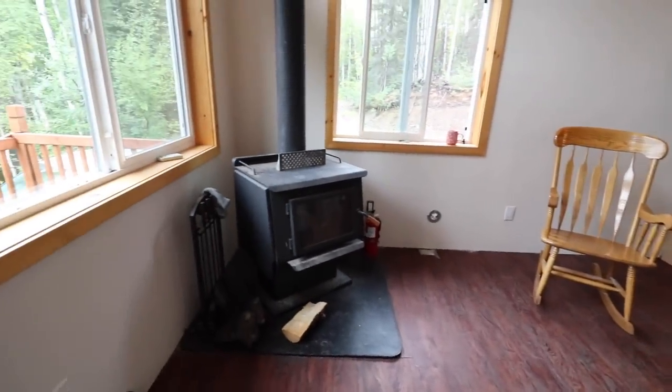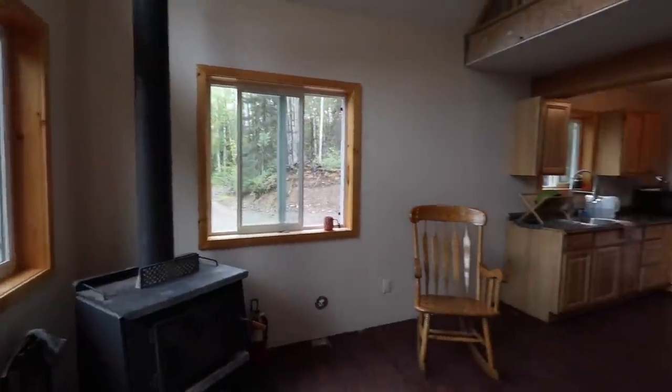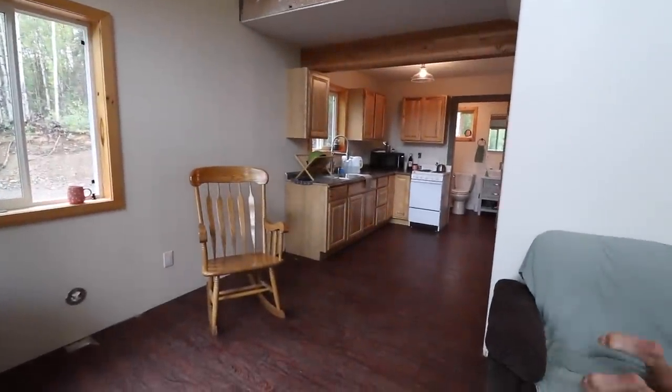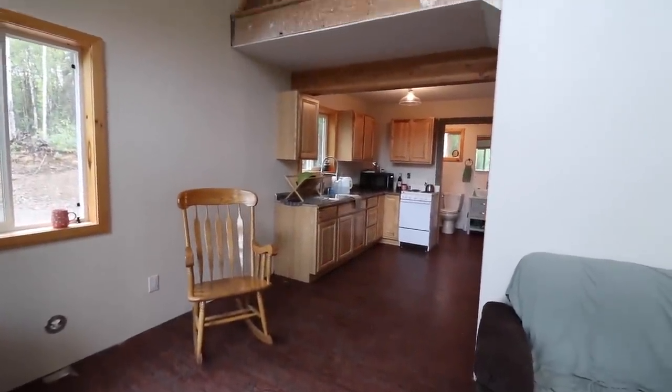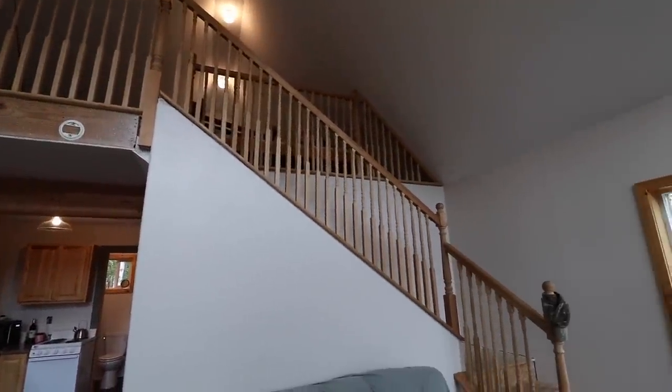Then we've got our wood-burning stove and everything over here in this corner. And then this just flows right into the kitchen. Up here is a really big loft. That's Parker's bedroom. I'll take you guys up there in just a second.